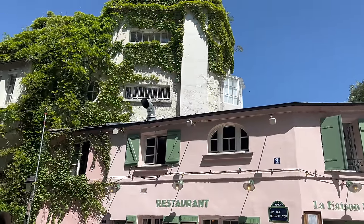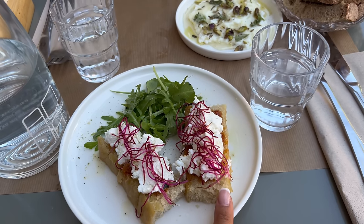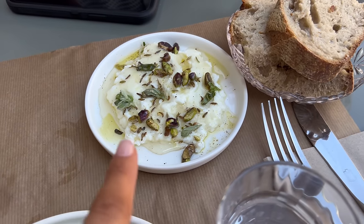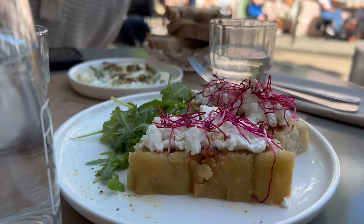And do you want to drink something or are you fine with water? So we got focaccia, I don't know how to say that, with cheese and sausage spread, and then ricotta with honey, olive oil, and pistachios, and bread, and it looks so good.